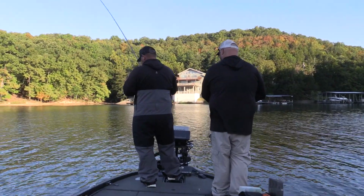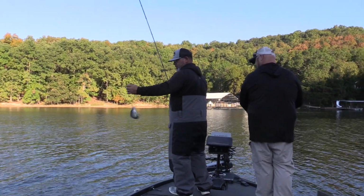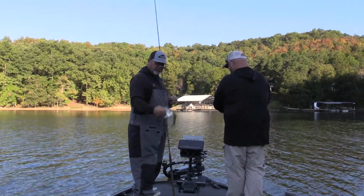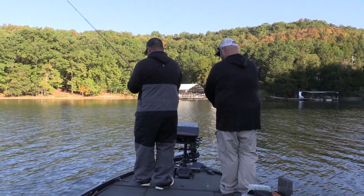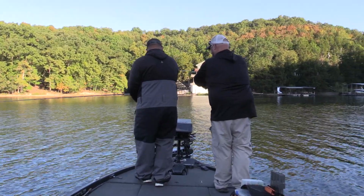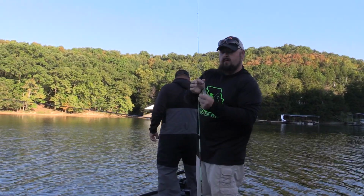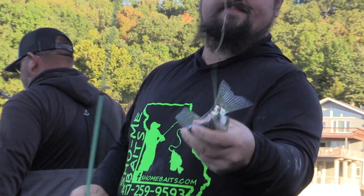There's one. First fish, he bit it pretty good this morning. It's a good fish. Got it. All the way around behind me. Okay, we're going to double up right here real quick. Zoom in on that.